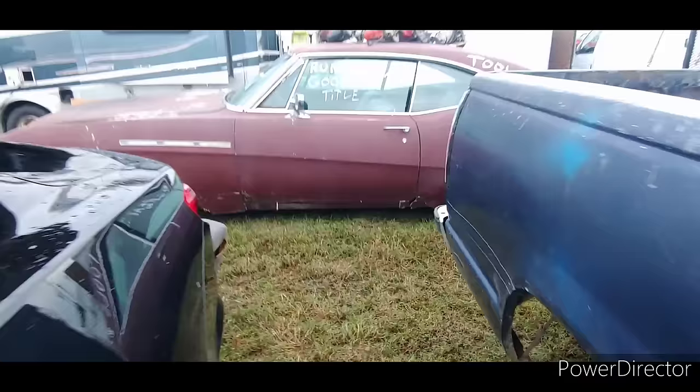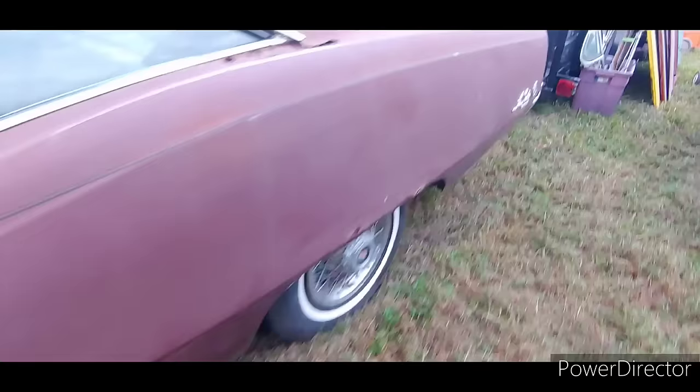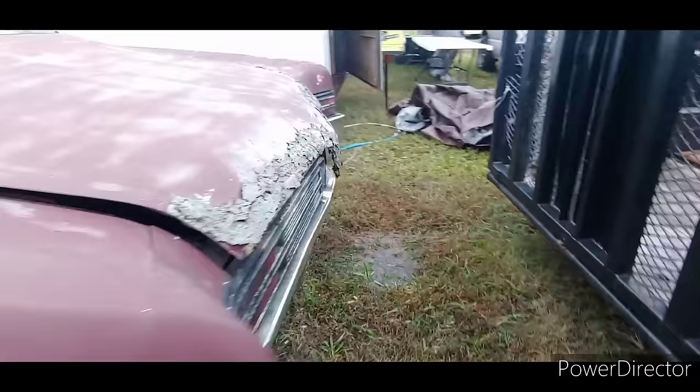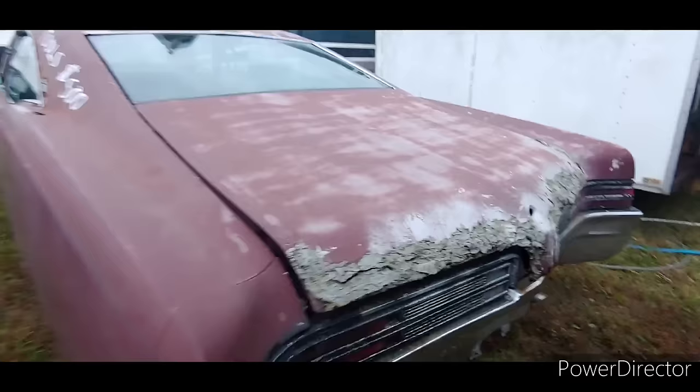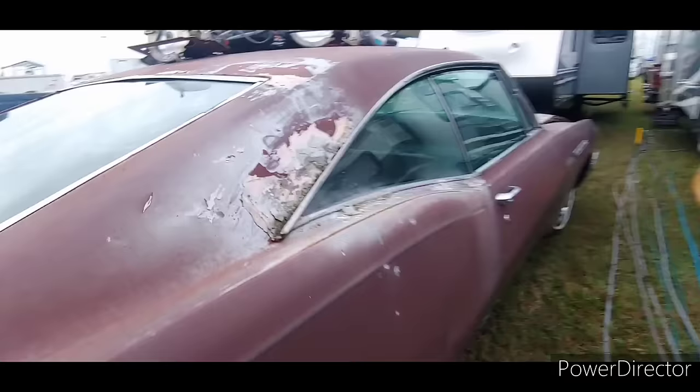$5 for tools. Runs great. Good title. She's got a tilt. The Sabre, bow hunt it. There's something growing on the deck lid. No, actually, I think that's an attempted Bondo, maybe. It's a Florida car, people. At least I'm pretty sure of it. Oh, yeah. That's some caked on Bondo.